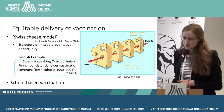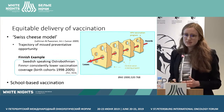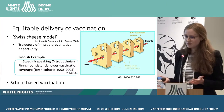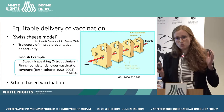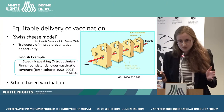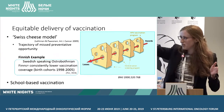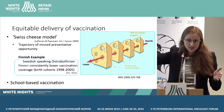And the last point I'd like to make is that of equitable delivery of vaccination. It is of paramount importance that you have equitable delivery of vaccination. This is something which can be explained by the Swiss cheese model of preventative strategy. If you think of a block of cheese as your preventative package against cervical cancer, and we think of Swiss cheese, that block of cheese includes vaccination and also cervical screening. We then take the slices of cheese. First slice might be vaccination. Second slice might be first invitation to screening. Third, the second invitation to screening.